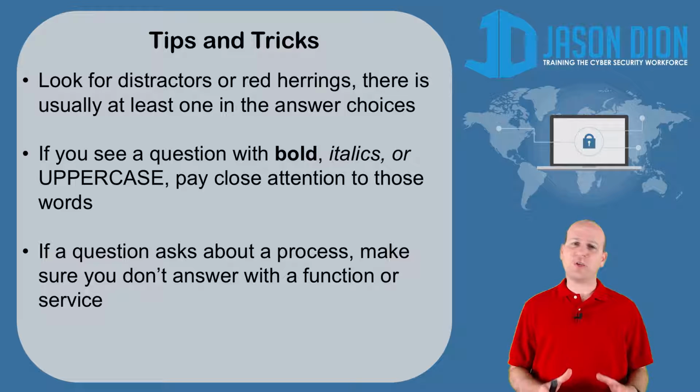Now, if you see a question that has bold, italics, or underlined, or uppercase, pay very close attention to those words. The exam writers did it for a reason. So if they bolded the word service, you better watch out and know that it's something to do with service in this question. Now, if a question is going to ask you about a process, make sure you don't answer with a function or a service. We talked about this before, right? And same thing, if it asks about a function, don't answer a process. If it asks about a service, don't answer a function.